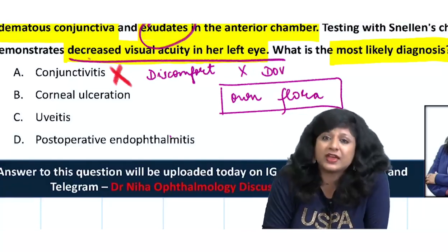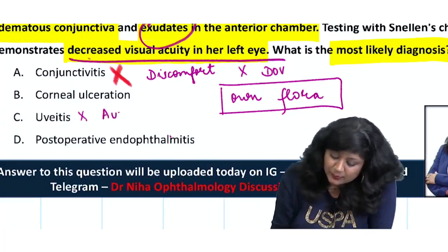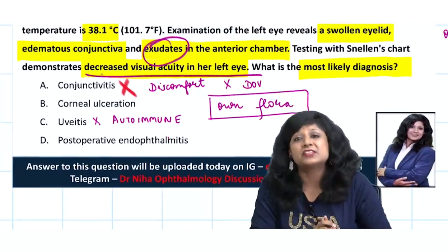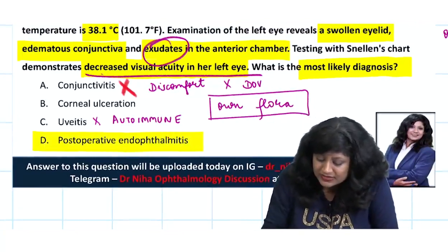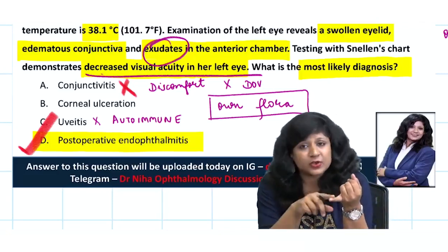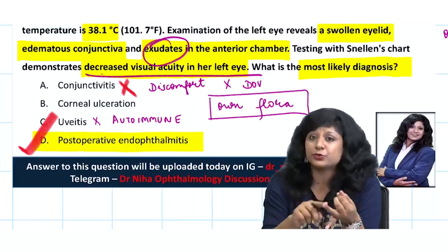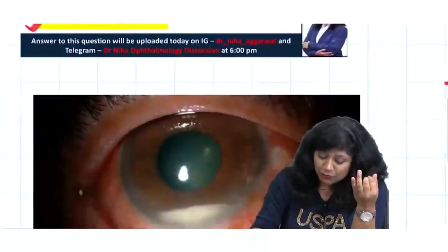And then the third is uveitis. Now, uveitis does not have an infectious etiology. It most commonly has an autoimmune etiology, or I can say an allergic etiology. Uveitis is also not known to be related with cataract surgery. So your answer is post-operative endophthalmitis. The picture which is given is relating to endophthalmitis. It is the most serious intraoperative, early post-operative as well as late post-operative complication. And how much is the risk?